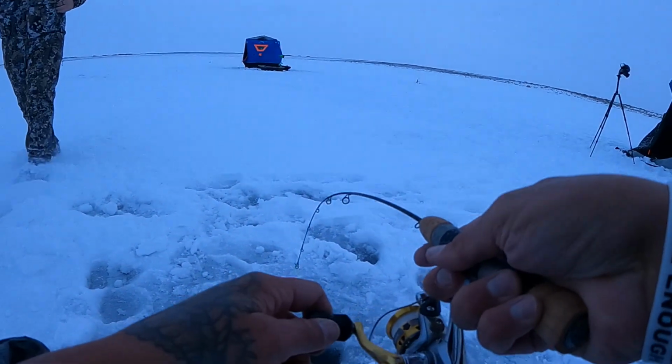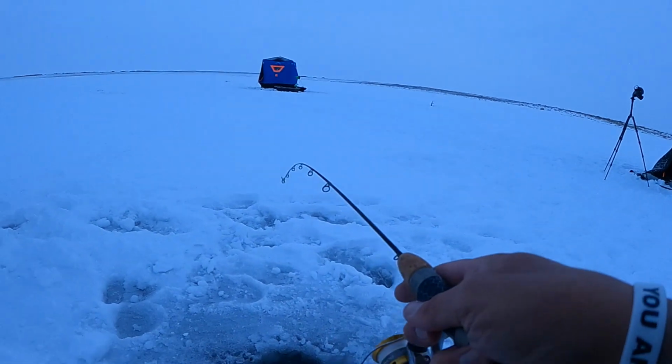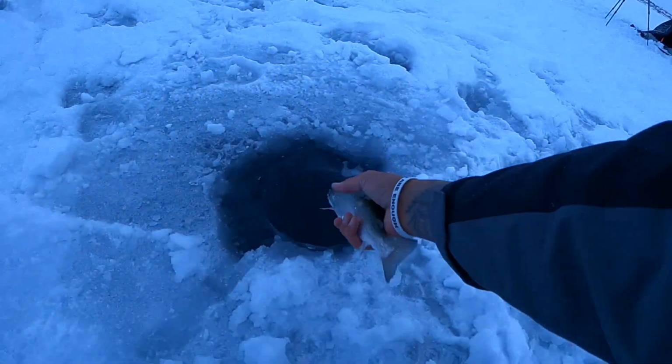Alright guys, first fish of the day. Doesn't look big. No, it's a little guy. We're gonna go ahead and let him go.